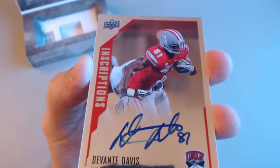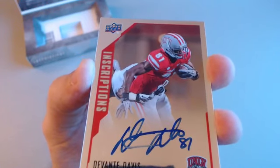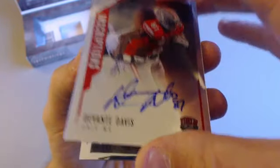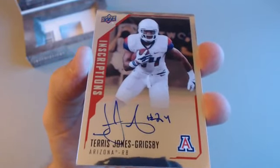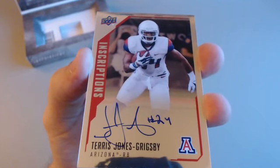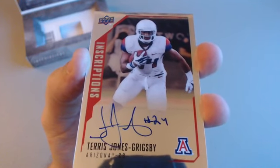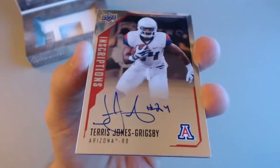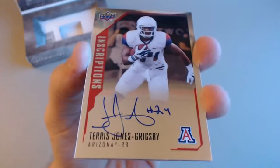Why not, right? Yeah, free agent. He was actually picked up by the Eagles, and the Eagles waived him. So, 32-team random. My Eagles dropped him. We got a Terrence Jones Grigsby. No, Devontae Adams is what I was thinking for the Packers. Still in college. He declared and then went back to the University of Arizona. Huh. I didn't think you could do that. I didn't think you could declare and then go back.